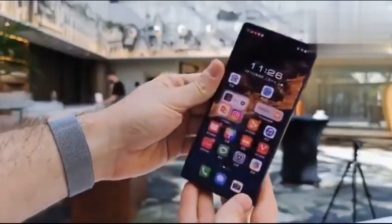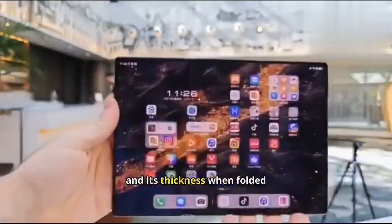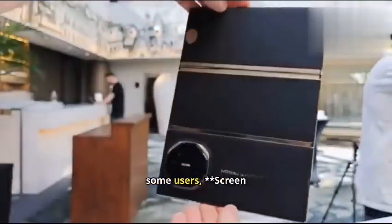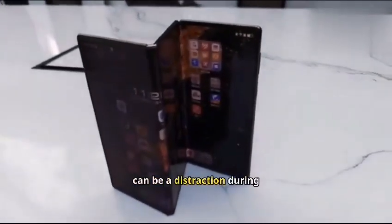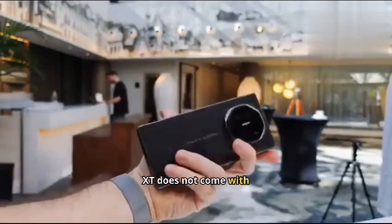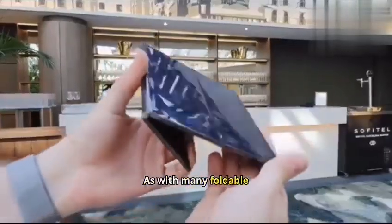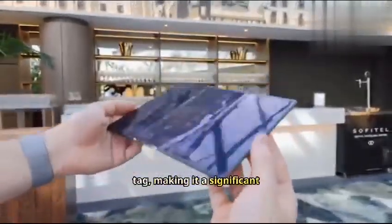Cons. Weight and thickness. At nearly 300 grams, it is heavier than most smartphones, and its thickness when folded, 12.8 mm, might be cumbersome for some users. Screen crease. The screen crease is noticeable, which can be a distraction during use. No Google services. Due to ongoing restrictions, the Mate XT does not come with Google mobile services. Price. As with many foldable devices, the Mate XT comes with a high price tag, making it a significant investment.